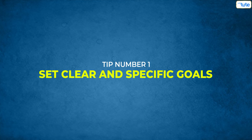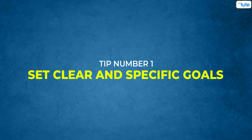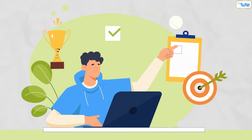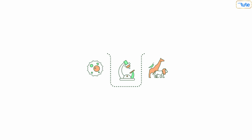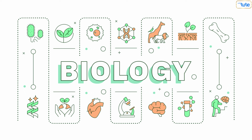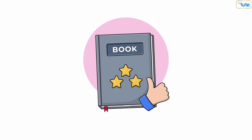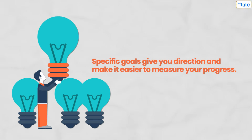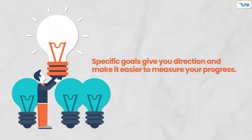Tip number 1: set clear and specific goals. Start by setting clear, specific goals for each study session. Instead of a vague objective like "study biology," aim for something more concrete, such as "complete and review chapter 3 questions in the textbook." Specific goals give you direction and make it easier to measure your progress.